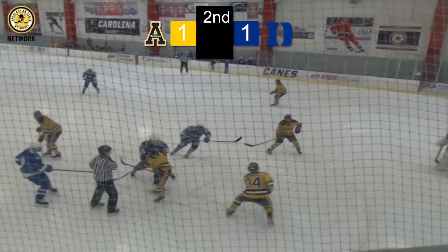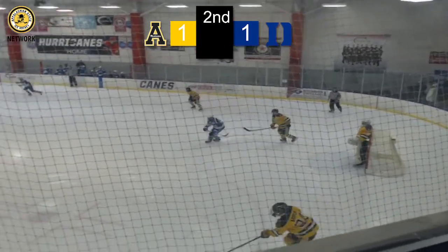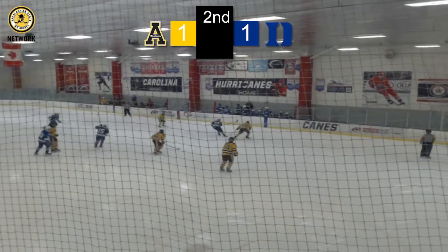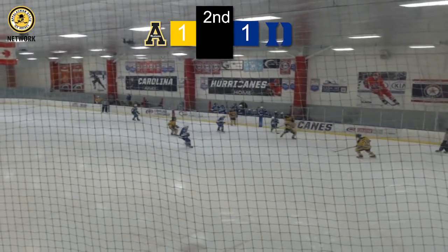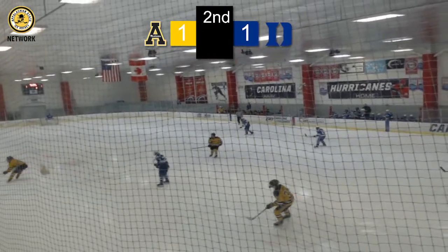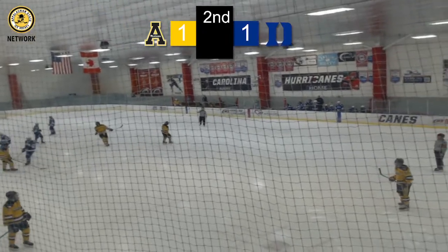This draw to the left of Wilcox. Casper has it. Going up the left side, tries to stretch pass. That's cut off by 27. Stick check there for McDonald. Almost gets it out. Now this gets towards Richter. He can't push it forward, and they're going to call offsides.